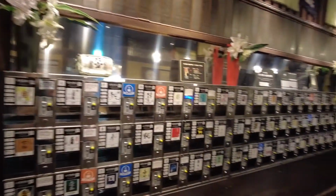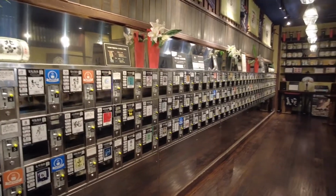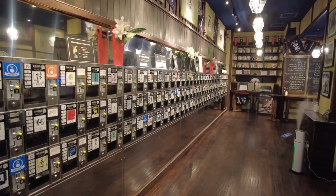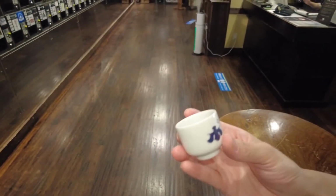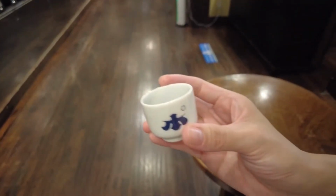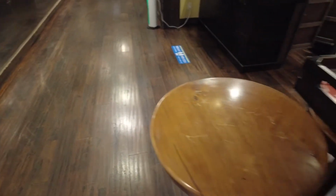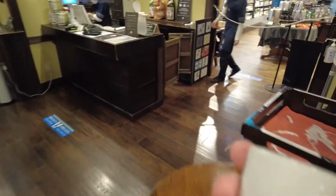This place is special because you can come here and pay 500 yen, or about $5, and you get these tokens. It would be 5 tokens for 500 yen, or maybe 1 for $1, I guess. But then you get this, which is called an ochoko, and it's just a rental. So it's included in the price, you use it, and then when you finish, you put it back here.